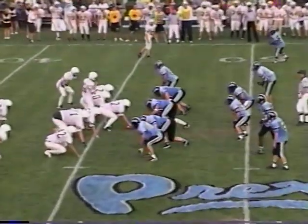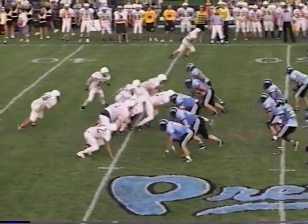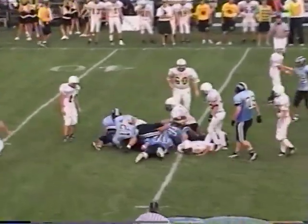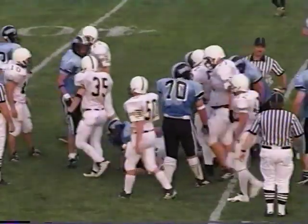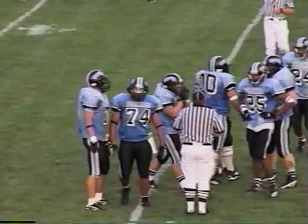Same set, split end left, tight end right. Schneider brings a man in motion on the option, gives to the fullback, and this time Boyd has nowhere to go. There was about 6 blue jerseys, and I can't pick out any of the numbers, Bob, so they were on that one pretty well. Dan Moses had a hold of both knees.